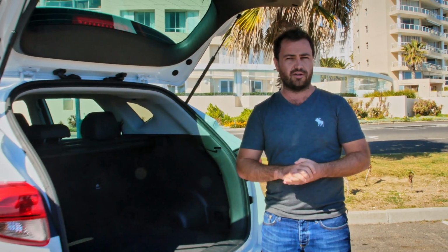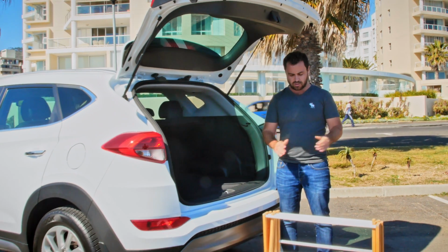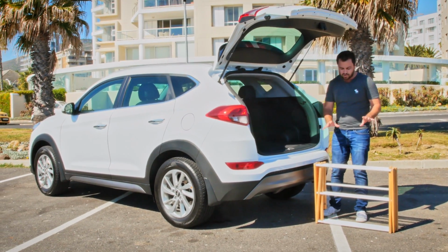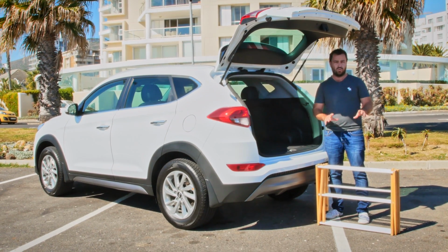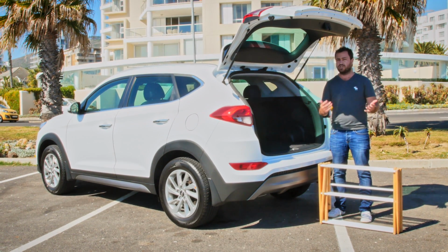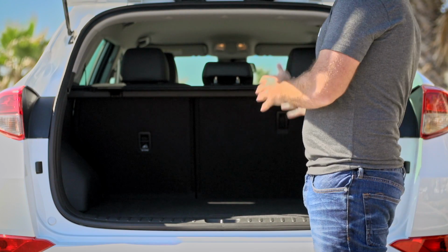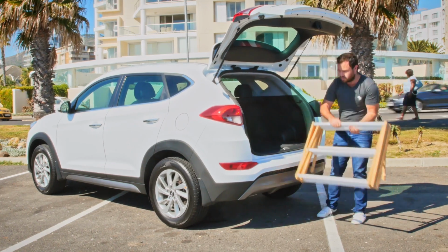Right, boot space, very important and often very misunderstood. And I think that's because car journalists and car manufacturers quote boot space in litres. I don't really think that means anything. So I would like to propose a new standard unit of measurement. It's called the wooden clothes horse unit. Now, I'm almost certain that everybody had one of these in their homes when they were growing up. It's almost like the banks give you one when you apply for a home loan. So we're going to use this to measure the boot of the Tucson. Right, here we go.